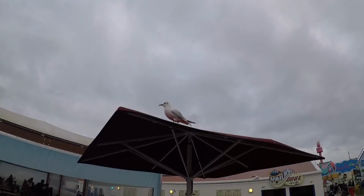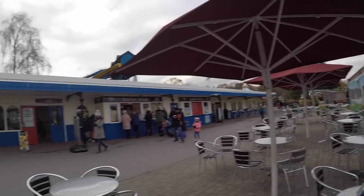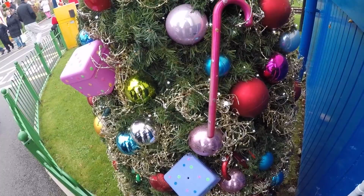Look at all the seagulls. It's like a swarm of seagulls. Oh my god. Look at all the seagulls, this is why they don't leave food, look. Daddy. Everywhere! Daddy. Oh my god! What are you looking at, swan? Whoa! Jesus Christ! Touched it.